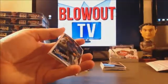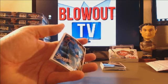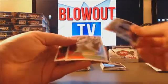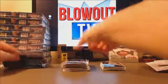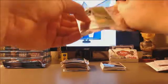$5.99. Oh, come on, man. Shut up with that. That's not a graded card. That's some mock-up crap. I'm talking about a real graded card, not fake graded. Eric Young Jr. refractor. What am I tweeting? The Alex Burnett? I might just tweet out all these crappy ones. I know, I feel like I'm wasting a top loader.